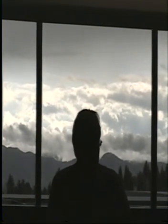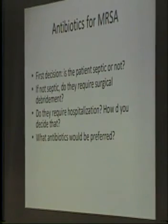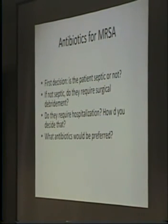And the third question they should ask themselves in the ER or wherever you see these patients is, do they require hospitalization? How do you decide that? That's complicated. It's not simple. But usually, what's the thing that keeps people in the hospital? Why do you decide to put them in on IVs instead of sending them home on Bactrim? What do you get, John? What do you get in the ER? You should know this.